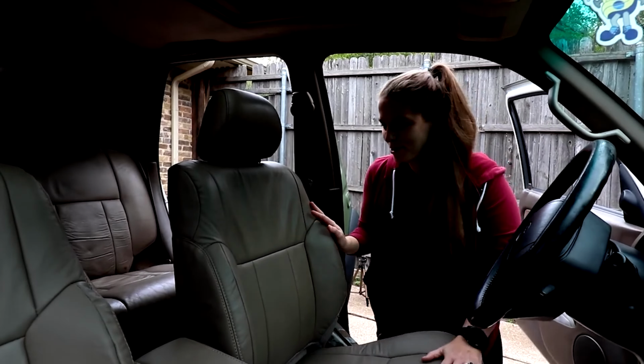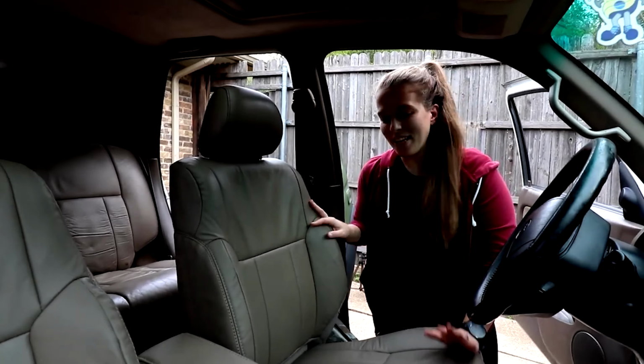Instead, what I've done in the past with multiple cars is I get seat covers that are actually designed to replace the old seat cushion, or we go over it so tight that it's basically a permanent replacement. We did this with my Toyota 4Runner. I also did this with my dad's 2006 Tundra, and we did it with our 2007 Ford Focus, and all of these turned out great.